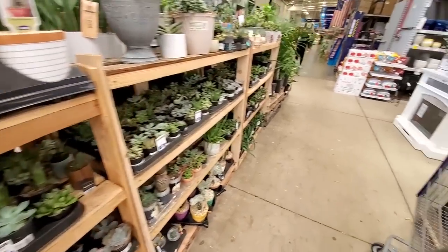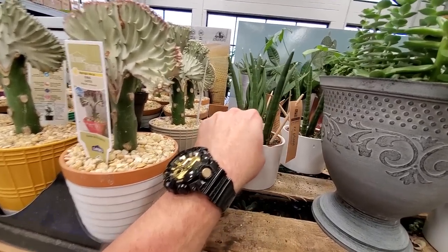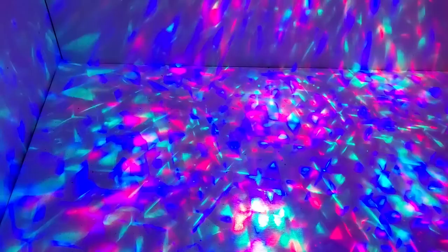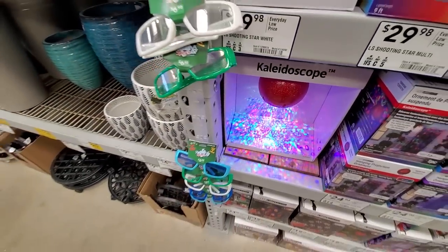Tons and tons of succulents. Ooh, look at this ZZ plant. So trendy. Who doesn't love a ZZ plant? Oh, that's not a ZZ plant. It's a Sansevieria. This is the wrong label. Oh my god, so pretty. I swear, in a previous life, I was either a lava lamp or a disco ball.